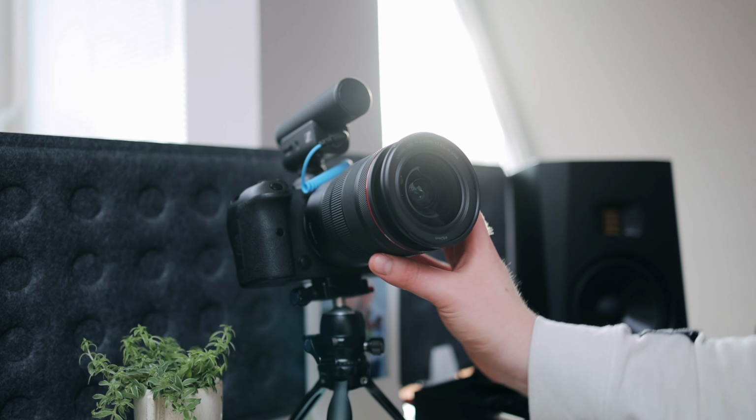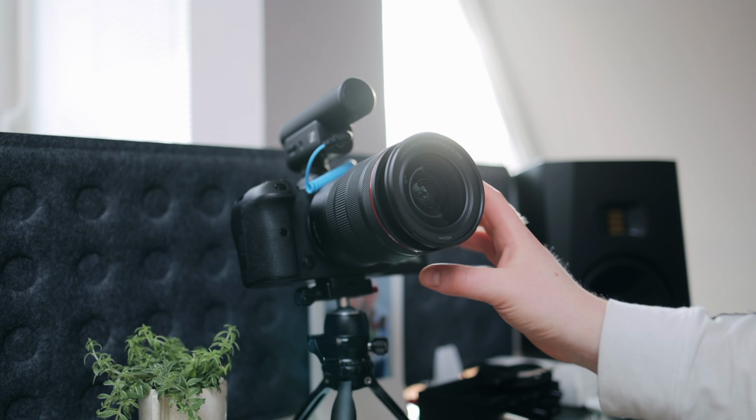And right now I'm turning the focus dial on the 15-35 and of course nothing is happening. If I put it on manual, there we go. That's of course a different story, right? Let's put it back to autofocus. I'm really curious what the IBIS looks like with a wobble and everything. Let's check it out.